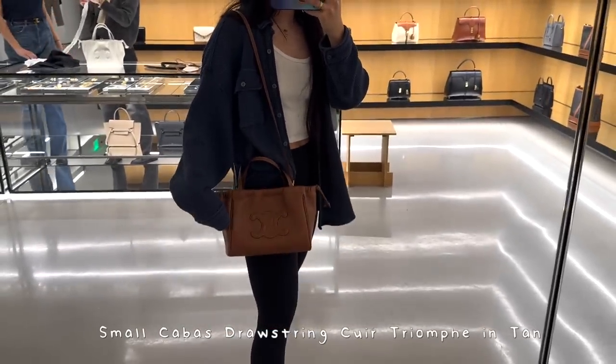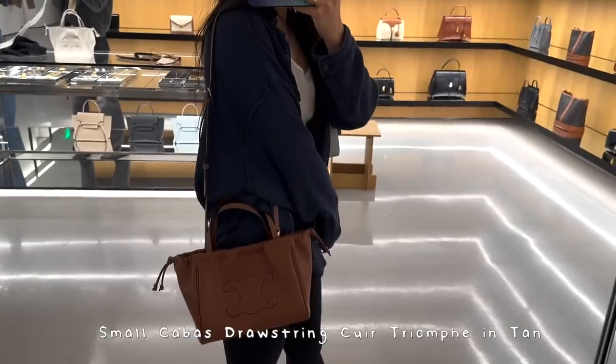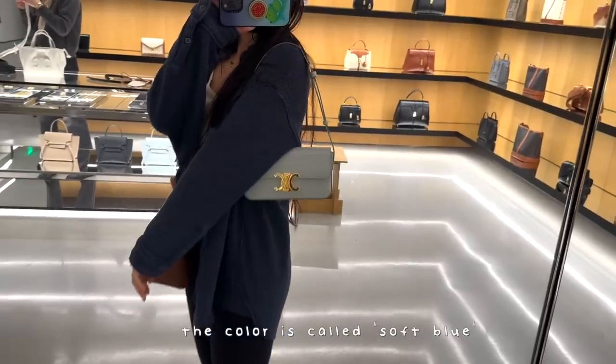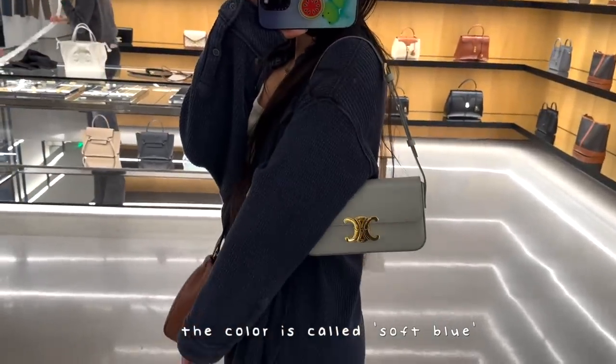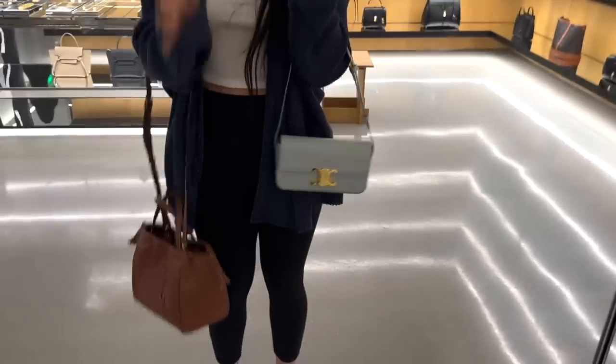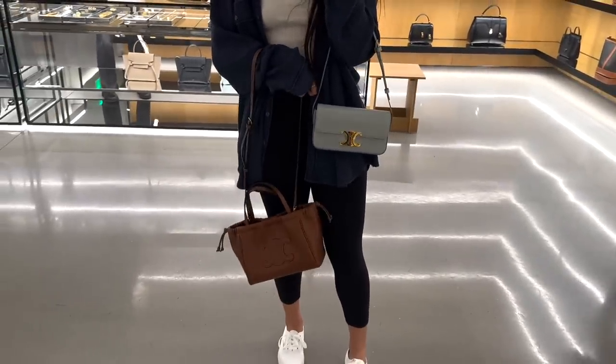So this is the new small size of this Cuir tote. And then they also had this brand new blue-gray color in the Triomphe shoulder bag, because you guys know how much I love the Triomphe shoulder bag. I think Lisa has this color in the regular size. But which bag do you like more?